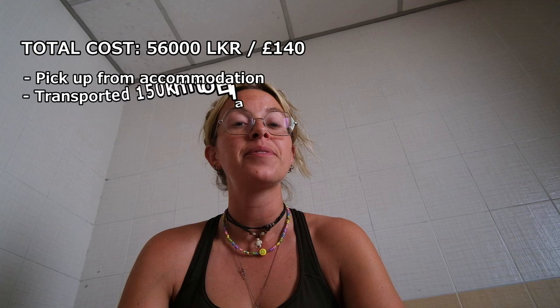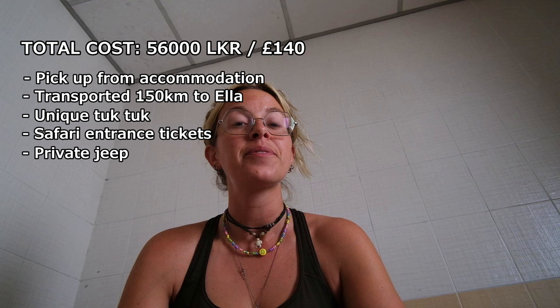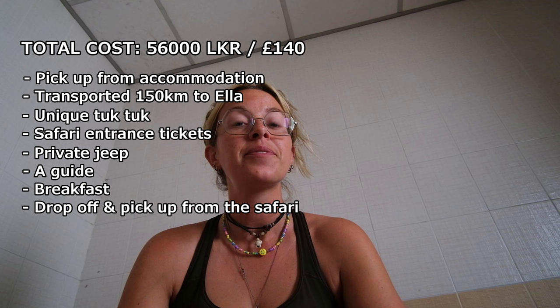The total cost of our trip with Tuk Tuk Safari was 56,000 Sri Lankan rupees. This works out at around £140. For £140, we got picked up from our accommodation in Dikwela and transported over 150 kilometres to Ella in a totally unique Tuk Tuk. Included in this price were our safari entrance tickets, a private jeep, a guide, breakfast, and our drop off and pick up from the safari.